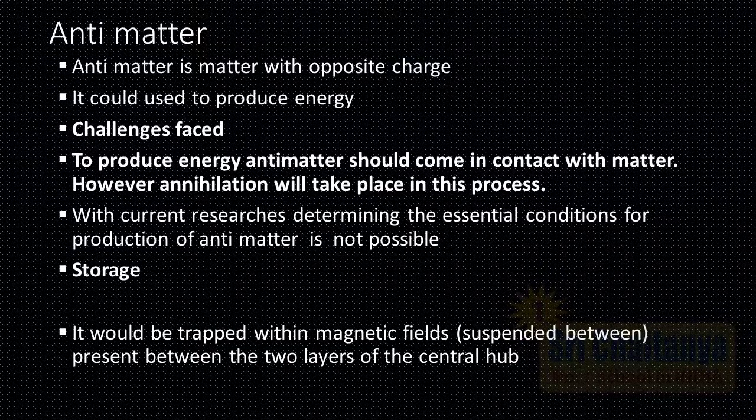So how do you think we plan on storing it? Well, here's how. It would be trapped within the magnetic fields present between the two layer central hub. As mentioned earlier, the two layer central hub would be used in the storage of antimatter. This would be a future project as the current status of development in antimatter is very less, but we do believe that in future antimatter will make its own mark in the society.